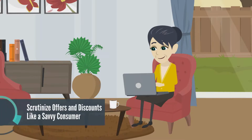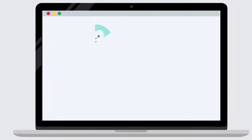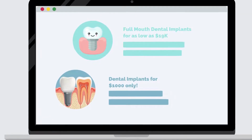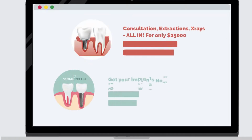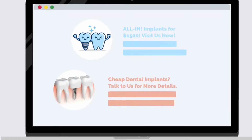Tip number 3. Scrutinize offers and discounts like a savvy consumer. Cheap dental implant offers and discounts are everywhere. Many dental implant offers and ads are just the dental implant post themselves. They exclude the second half of the cost of the crowns and prosthesis that attach to the implants.